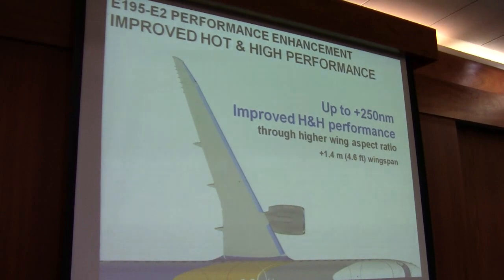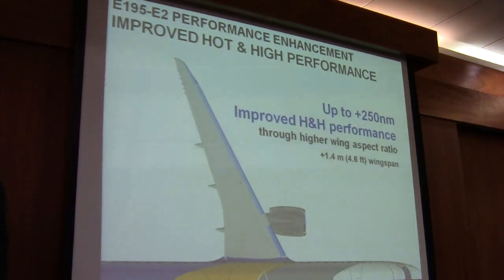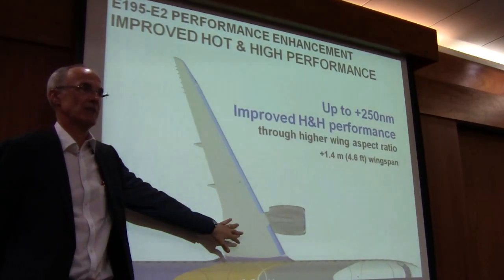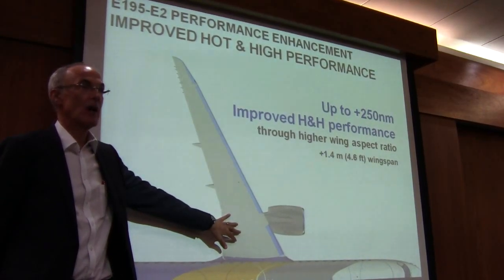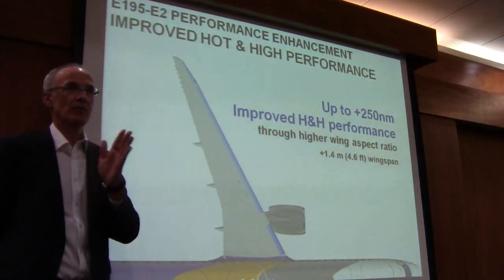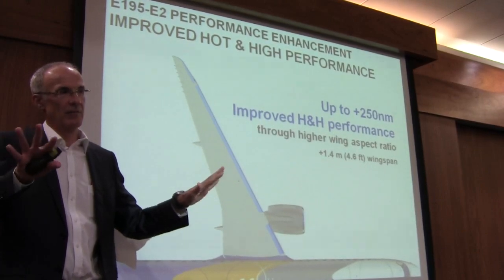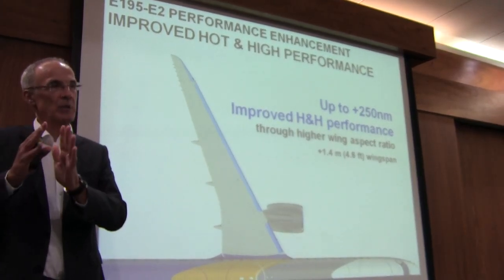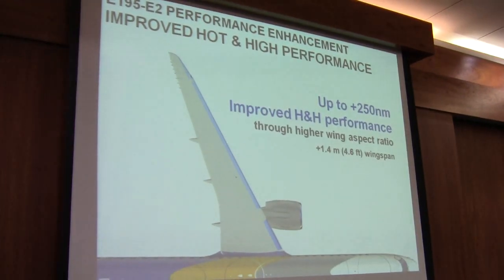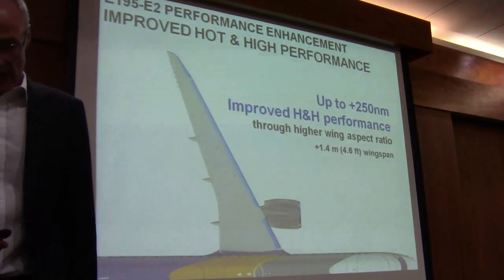On top of the maximum takeoff weight increase, we have added a small bit to the wing. This makes the wing of the 195 different from the wing of the 190. So now we will have three different wings in the family, one optimized wing for each of the family members. The 175 wing is very different from the 190-195 wing. And between the 190 and 195, there is a small difference at the wing tip, 1.4 meters of additional wingspan. With that, for sure, we have a better hot and high performance.